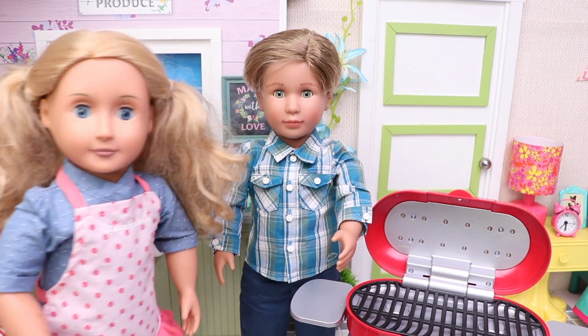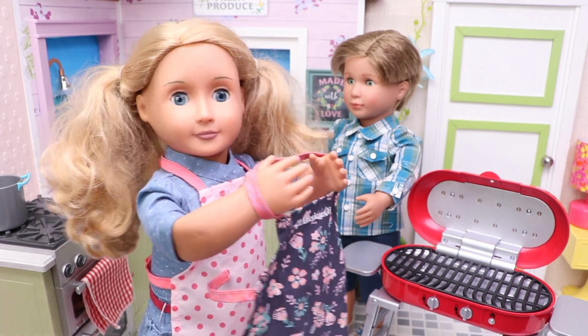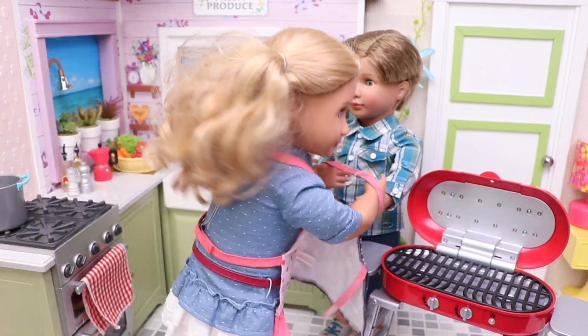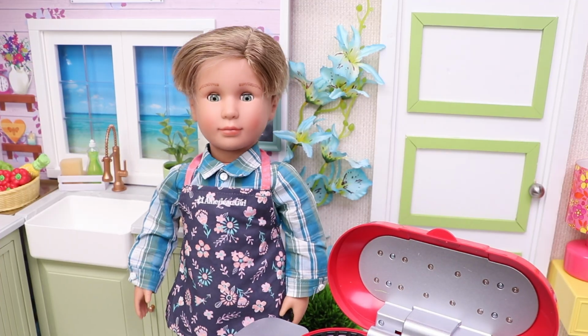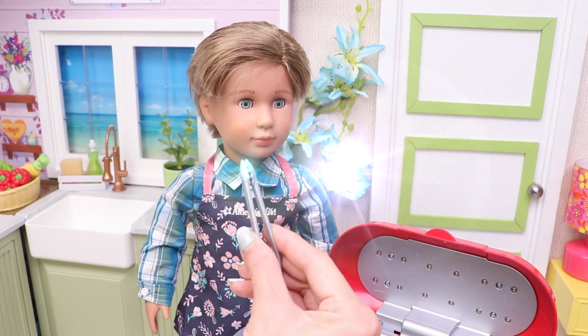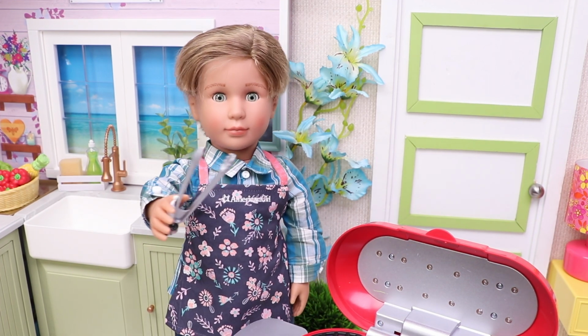But hey, something is missing. Huh? You can't start cooking without the chef's apron. Alright, it's so much better now. Thank you, sweetie. Now we are ready to start. I'll need these cooking tongs. And now let's turn on the grill.